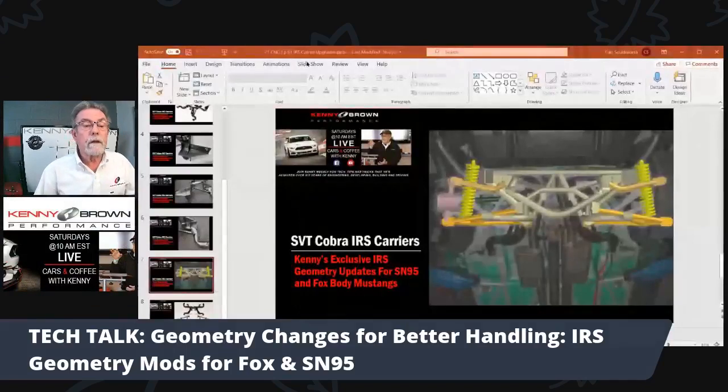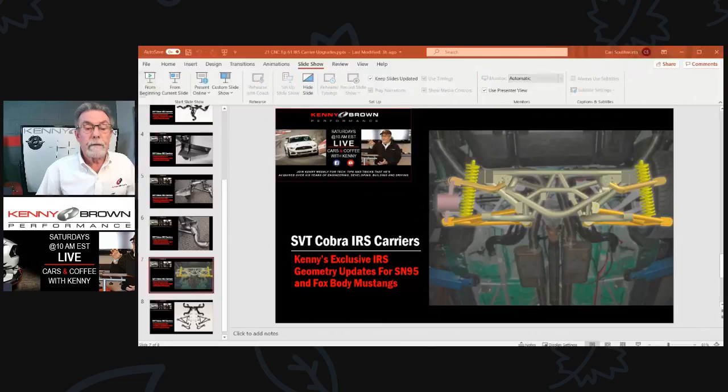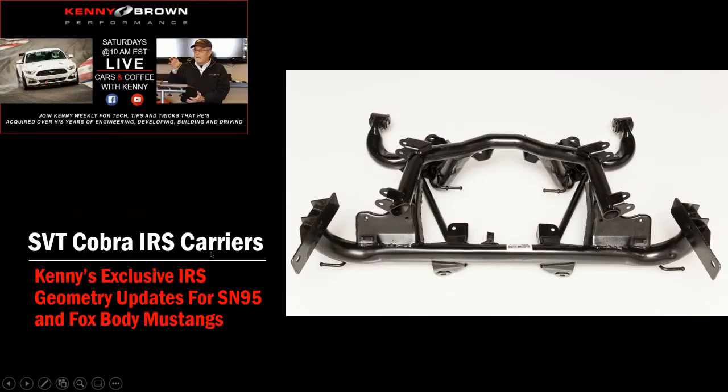So what I'm going to do is, Brad put together a little slideshow for me on our IRS carrier. Okay, this is what the modified IRS carrier looks like when we're done. And if you've ever seen an IRS carrier, you'll notice this is the rear mount, and it's a little bit different. In fact, it's a lot different.